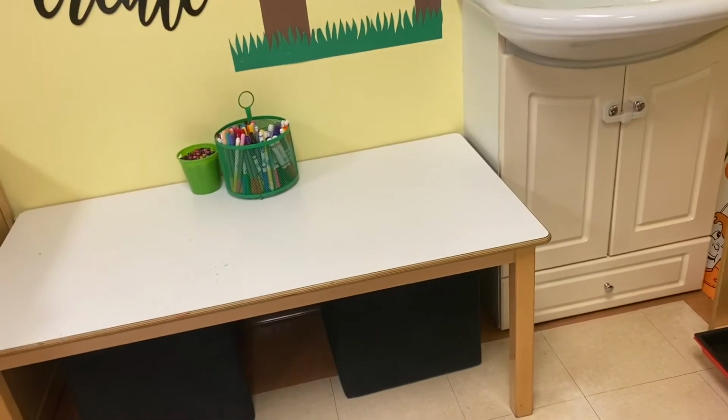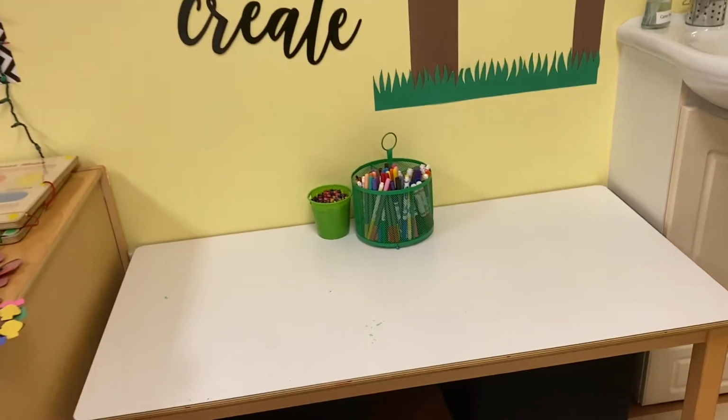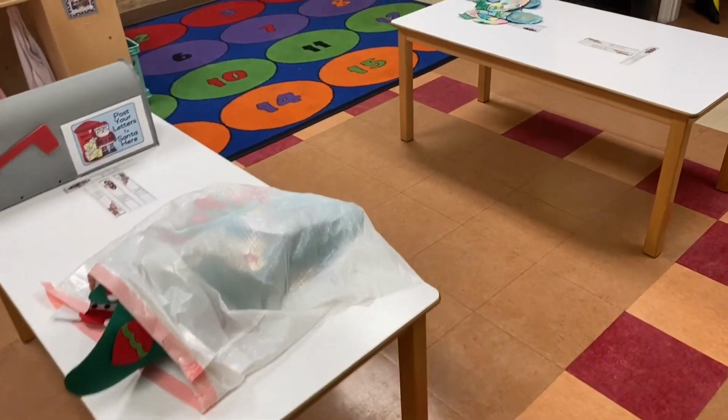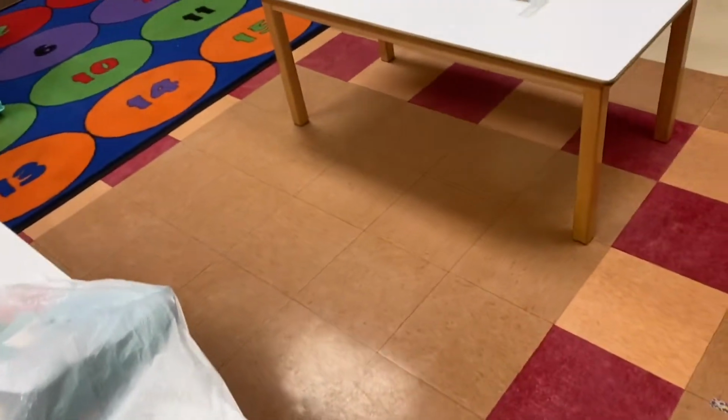And so now they can just, whatever they want to do from the art center, they can bring straight to that table. And if that table gets dirty, I can wait till nap time to clean it. I don't have to clean it right away, because with these tables we use them all day long, and we eat our snack and our breakfast on them, and you don't really want marker and stuff on your tables that you use daily and all day long with the kids doing work.